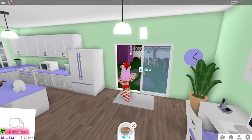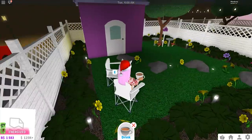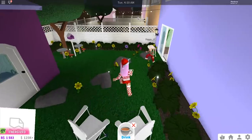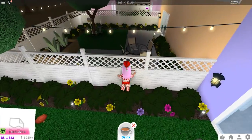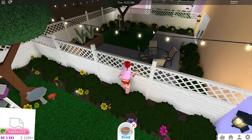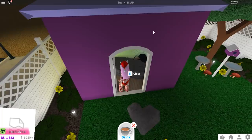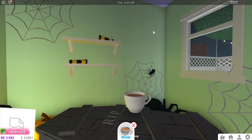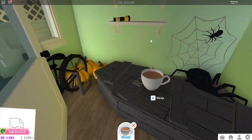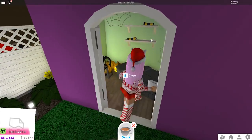But if we look in the garden, the garden's actually really pretty. It's got flowers here. A little seating area where you can gossip with the neighbors. You can also look over at the other neighbors like hello, or just be nosy at them, to be honest, which we'll probably be doing the most. And they also have a shed which I think has the old Halloween decorations in here, you know, saving up for next year. So everything's in here, like a little torch, just simple things that you'd have in your shed.